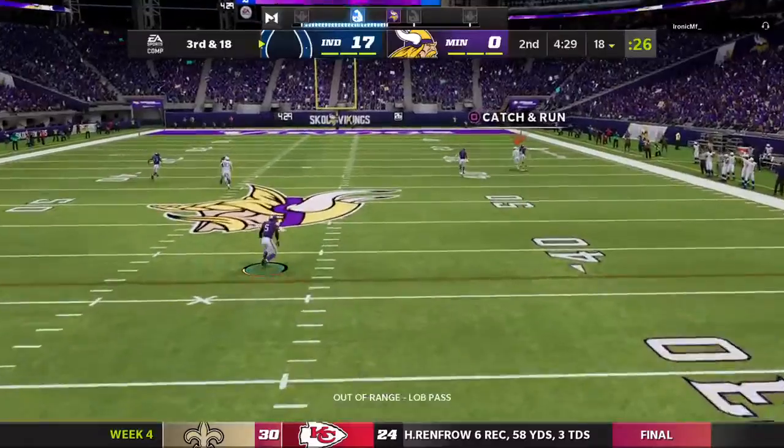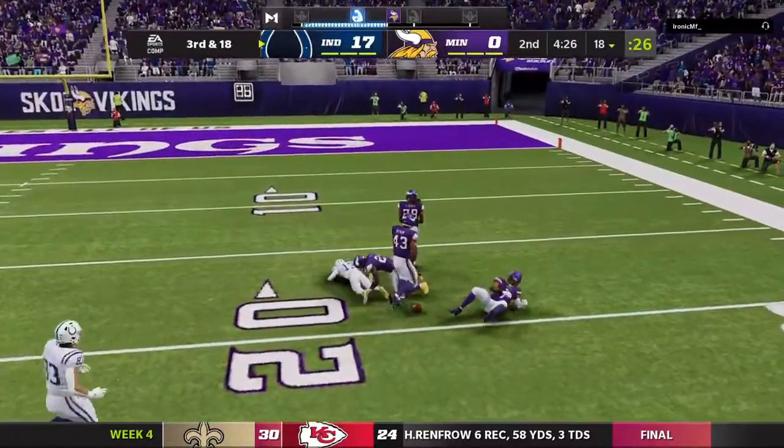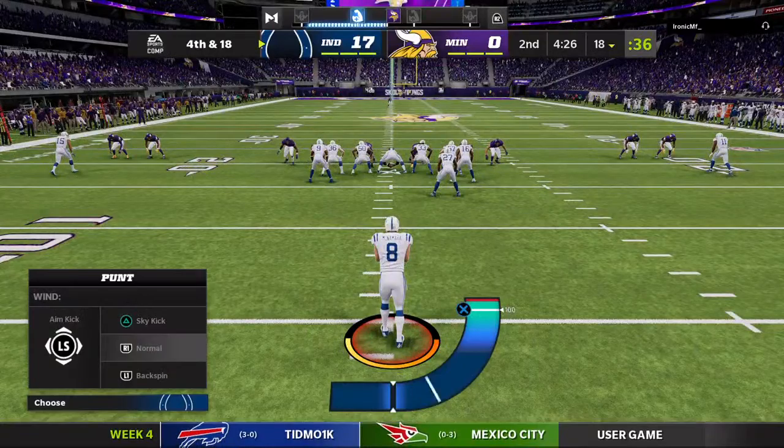He's going to float this one deep right side. And unable to connect. Incomplete. I'll give them credit. They took their shot, but it's going to bring up 4th down.